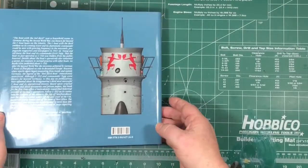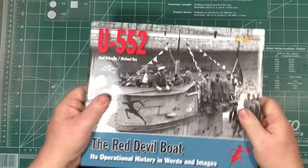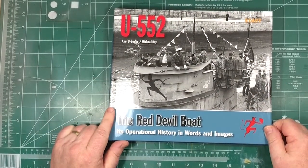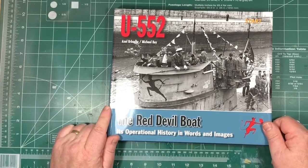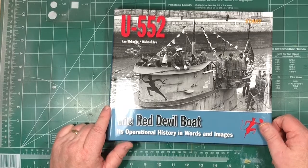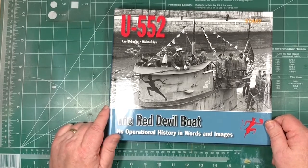So all in all, if U-boats are your thing, it'll be a very interesting book for you. Like I said, there's lots of good details, lots of photographs, which I can guarantee you will have seen very few of them before, and lots of good descriptions, and you get a really good feel for what it was like to be on a U-boat in the North Atlantic prior to about 1943.